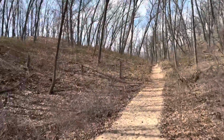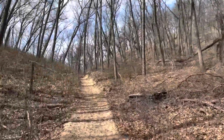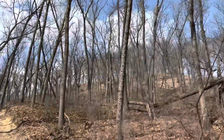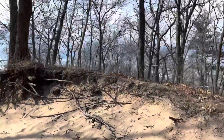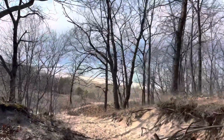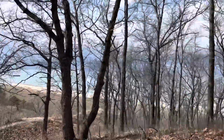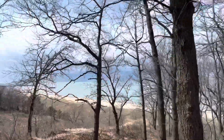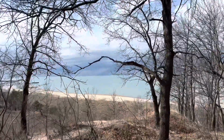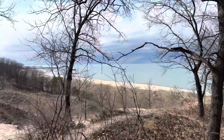This is a cool spot here. Just kind of making our way through some of the taller dunes. And it looks like we've made it to the beach area. A little cloudy on the horizon, but not too bad. Pretty good view of Chicago. I don't know how well it'll show up on there. Yeah, there it is, you can see it. But yeah, this is a nice view up here.